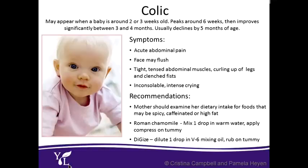We recommend, first of all, if the mother is breastfeeding, that she should examine her diet and the foods she's eating. Avoid spicy food, caffeinated or high-fat foods. Roman chamomile is one of the oils that works great. You can mix it with a drop in warm water and apply a compress to the tummy.